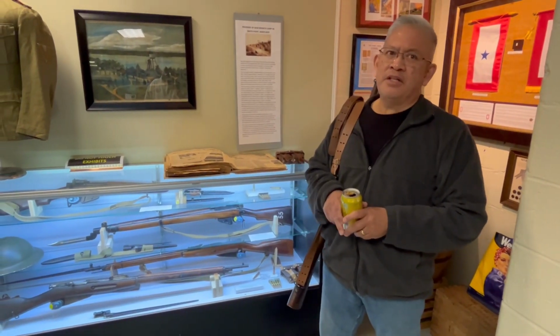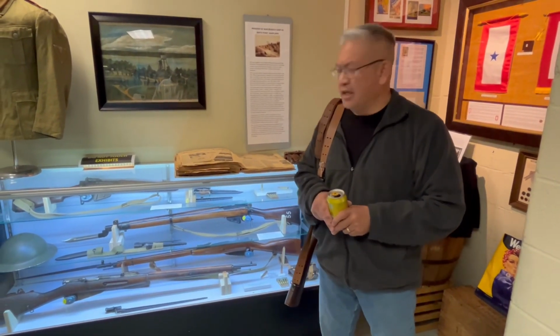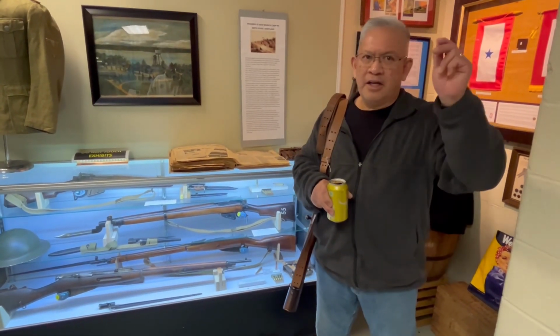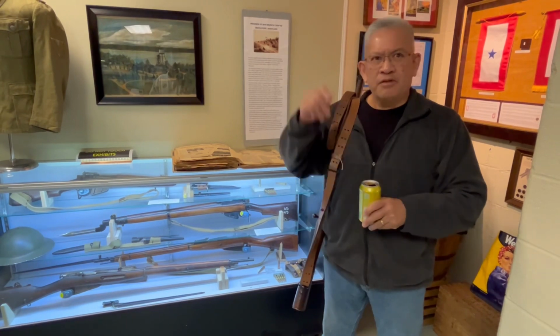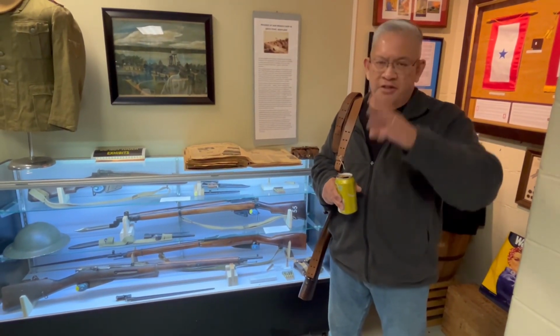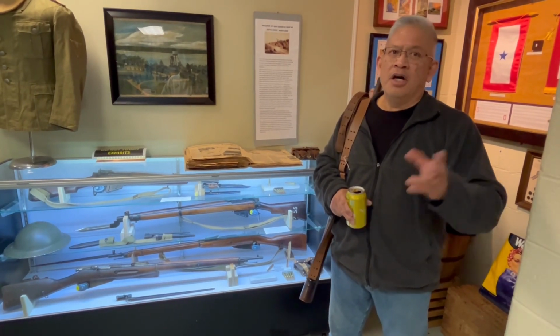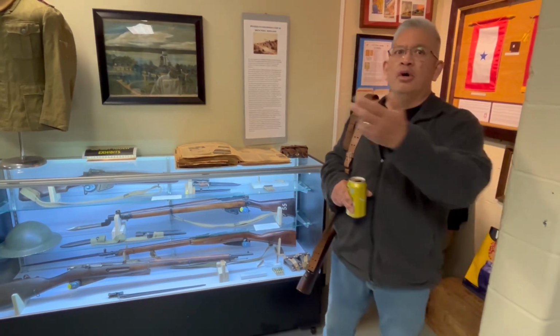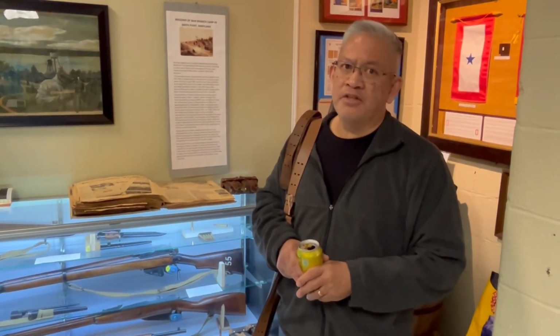The reason why he did not use a scope is he was afraid that the glint from the lens, if the sunlight glanced off the lens, the reflection might give him away to a Soviet sniper who might be sitting there hunting him down. So Zaitsev used a scope, a low-powered scope, whereas Simo Hayha used standard iron sights.